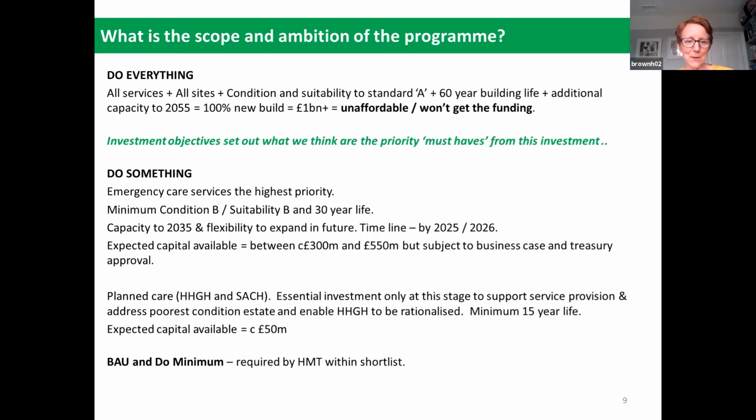In terms of the expected capital under the do something options, as people will know because we've talked about this previously, we originally in 2019 looked at an option that would cost approximately £300 million to make those improvements at Watford to emergency care. And over recent months, we've been talking to NHS England and the Department of Health about the potential to increase that financial capital availability for emergency care up to approximately £550 million. But that is subject to the business case demonstrating value for money and that it's the most economically advantageous option, which we will talk more about in future sessions, and obviously subject to Treasury approval. But that will give you a feel of the potential cost of options for emergency care.